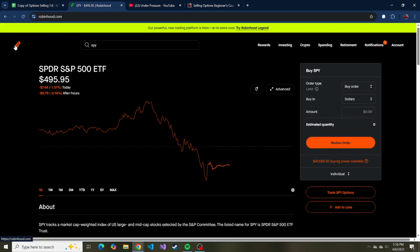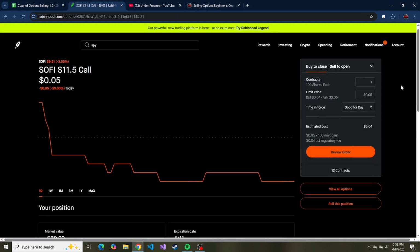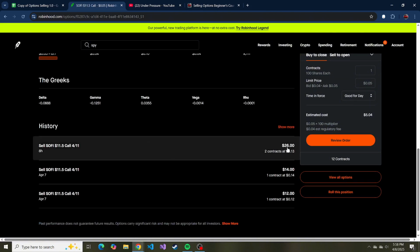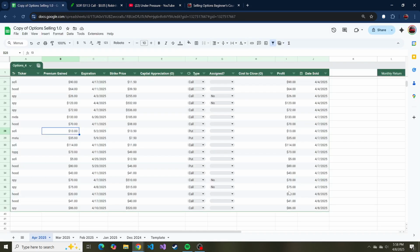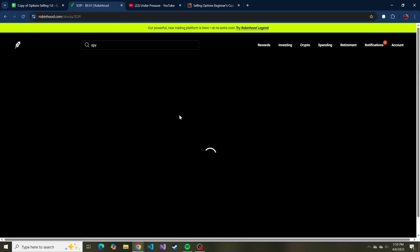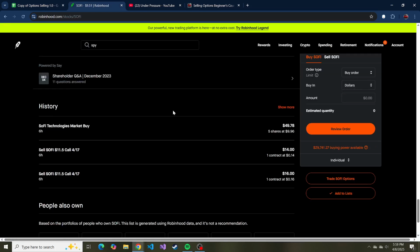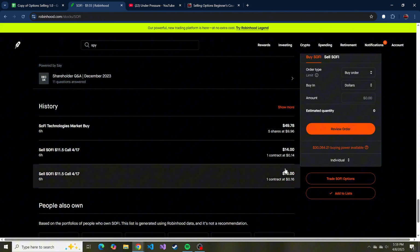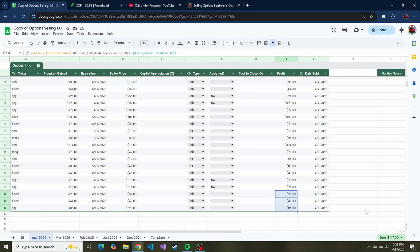For example, if we go look, this $11.50 call that expires this Friday, I sold 2 more today for $26 total in premium. So now we're at, I think that's like 173. And I also think I sold a few more calls on SoFi today when the price went up this morning. Yeah, it looks like I sold 2 at 11.5 strike, but this one expiring next Friday. One for $14, one for $16. So that's 30 total. So we add another 30, that's over $200 in one day, making just a few trades and sticking to my game plan.